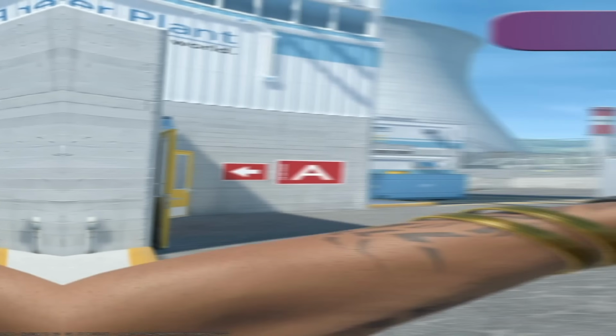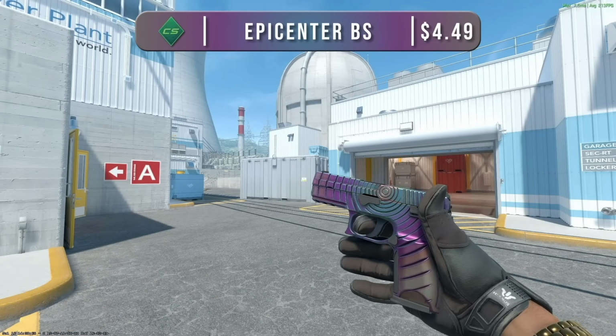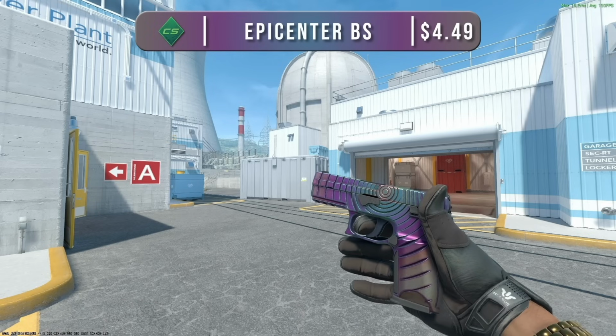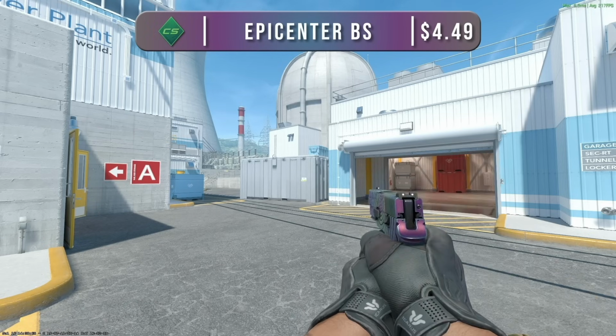Now, the P250 is where things get really interesting, and this is where the $5 budget actually starts to show, because we can now pick up a P250 Epicenter, although we can only get it in Battle Scarred. It has a bunch of concentric circles, and it comes in this beautiful light blue, silver, and purple color theme, and I also like how three-dimensional it looks.